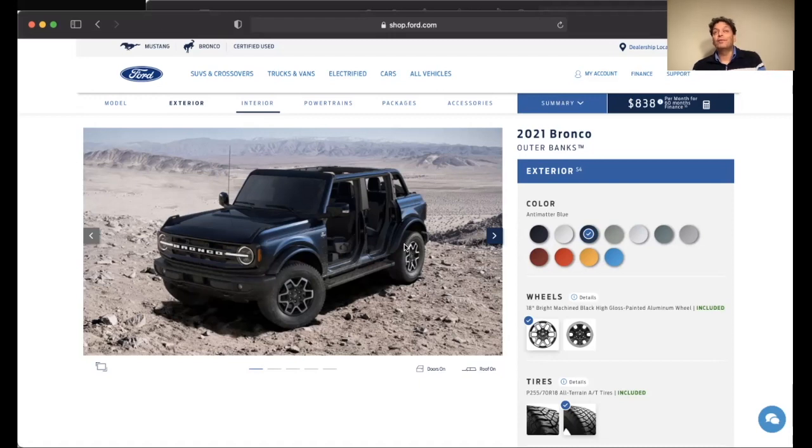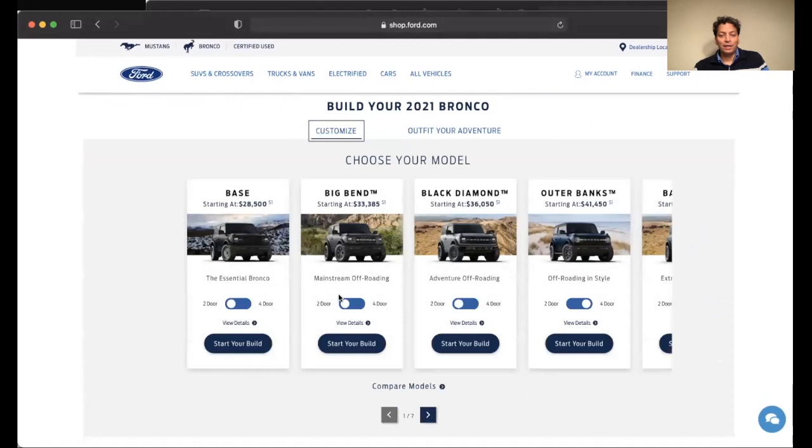This looks like a really fun vehicle. I'll compare it to mine. So you're seeing what the 4-door version. Let's go into mine. I'll show you what mine is. Oops, it's not a 4-door, it's a 2-door.